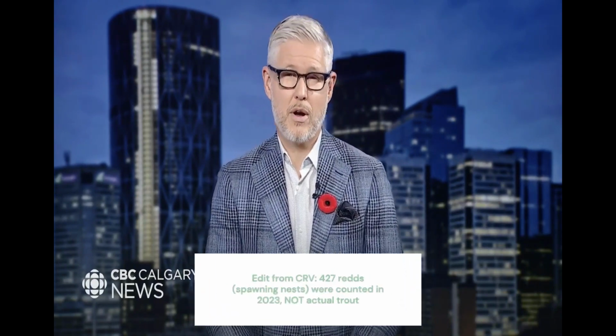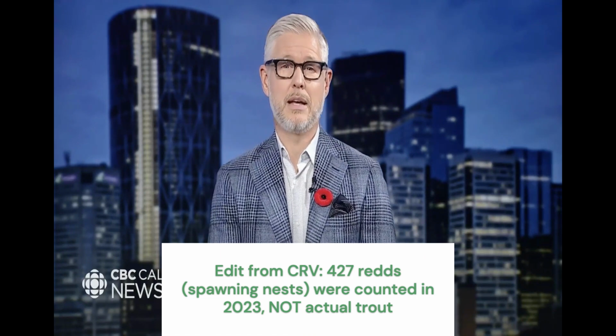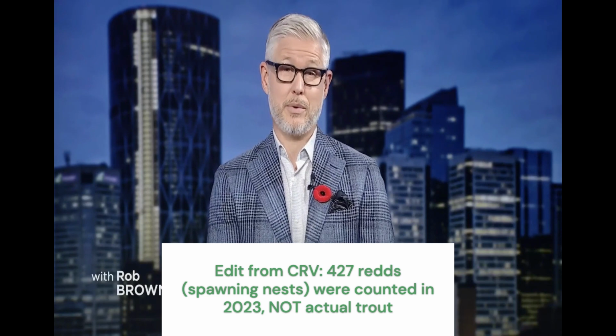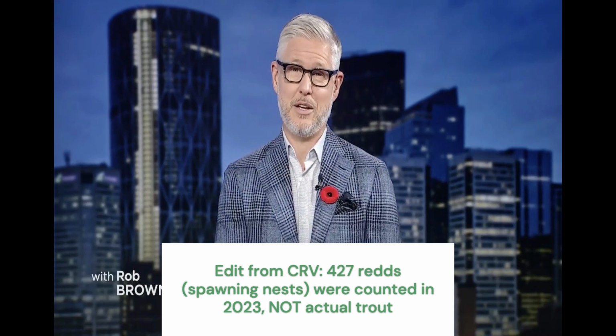As you heard, the count was up this year so far. The final tally today was 427 trout spotted. Just a couple of years ago in 2021, those volunteers counted 360 of the fish in the Elbow. Good sign.